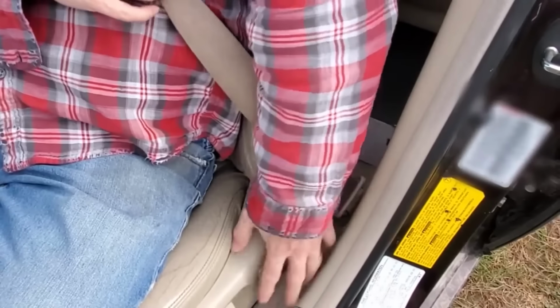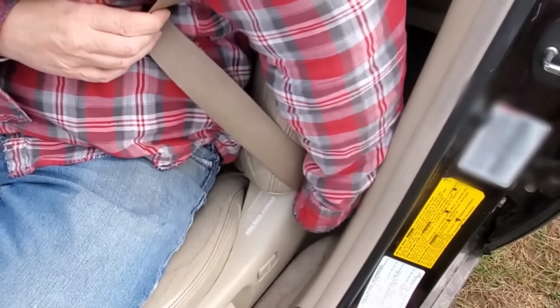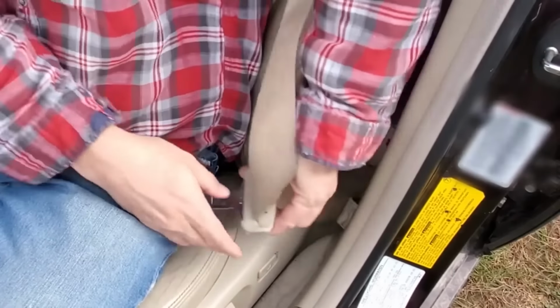Without this, you'd be forever looking for your latch plate. And most of the time, it would probably be on the floor. I mean, who wants to go through all that and have to adjust their belt every single time they fasten their seatbelt? Yeah, no thanks.